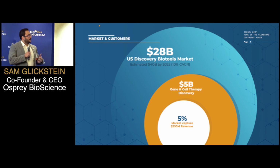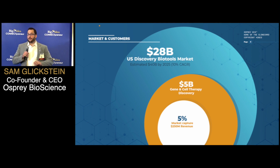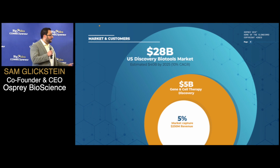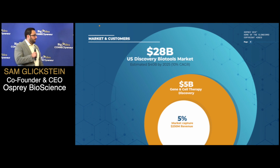So the market we're going after is actually all the discovery tools in cell and gene therapy. Everybody in this space that we're going after is in R&D, which is a huge market. It's $5 billion right now for cell and gene therapy specifically, but this is growing by leaps and bounds because cell and gene therapy is a new and extremely fast-growing market.